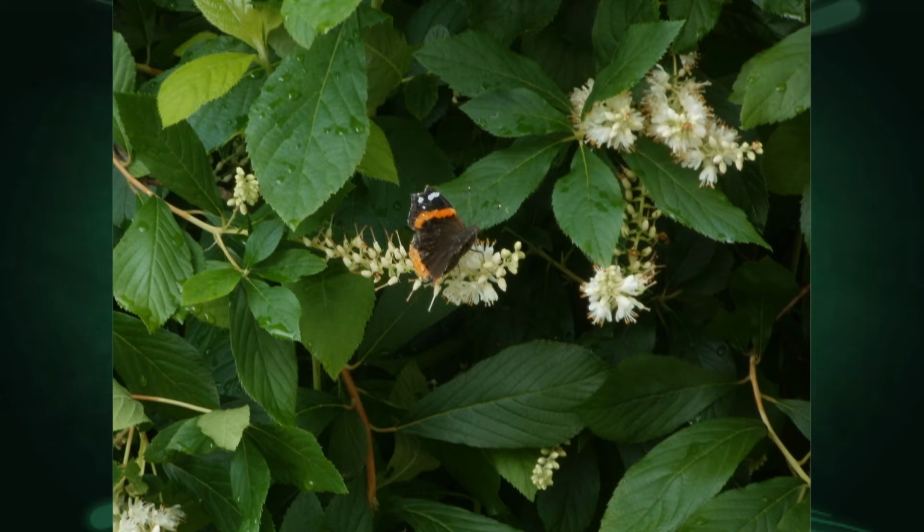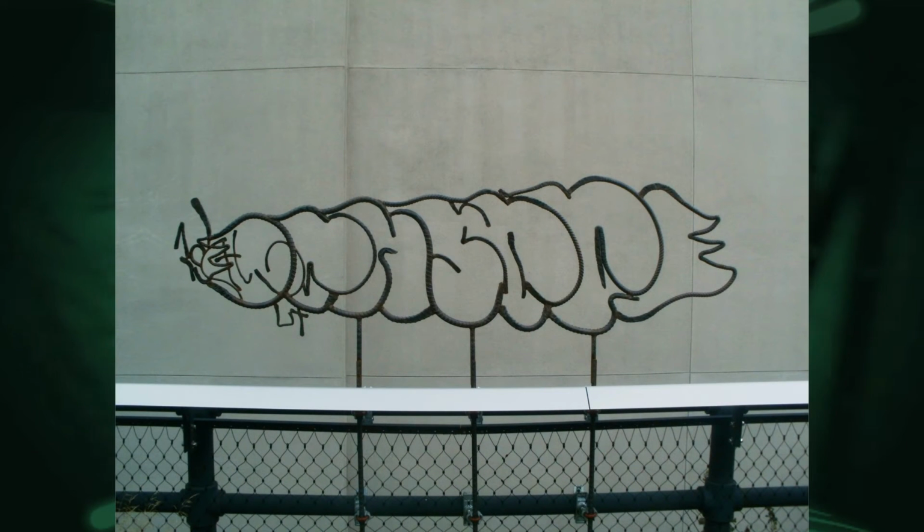And of course, with all these native plants, it's a great habitat for the wildlife. Here's a red admiral butterfly. We saw lots of butterflies and bees up there. Of course, it's a nice migration route for a lot of wildlife like birds, so a great setting for those animals as well, not just the humans.